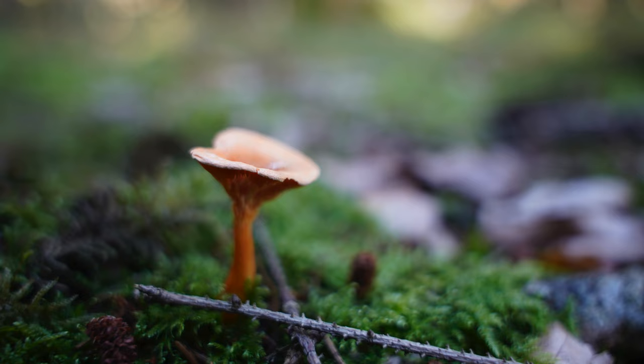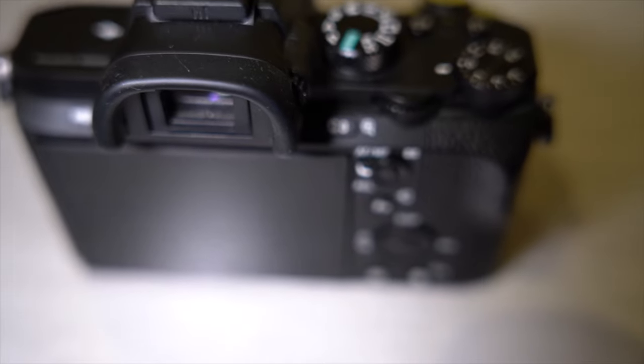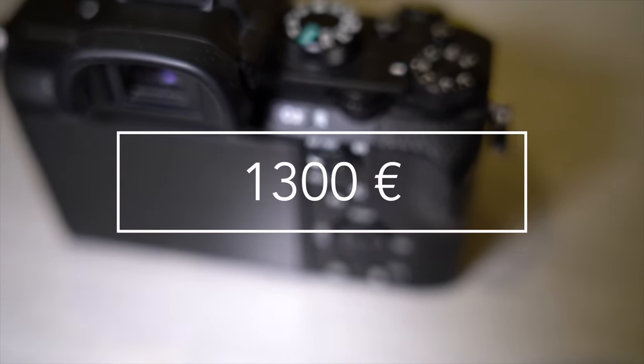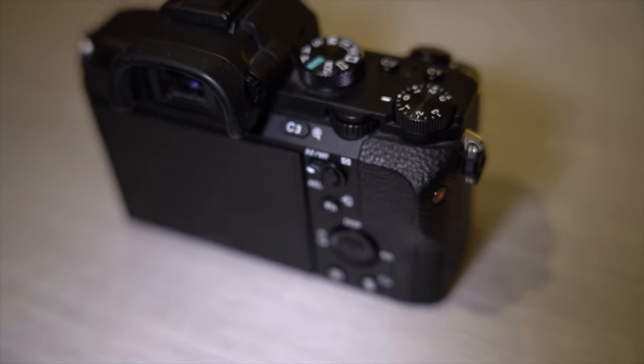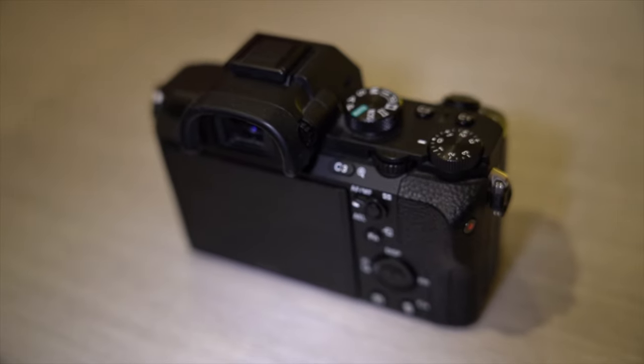If you are a beginner, you probably won't want to buy a very expensive camera right away since you want to try it out first. The A7 III still costs around €1,300 used. You can get a used A7 II for around €500. This means a difference of €800. It is better to invest this money in good lenses. You can even buy up to two lenses for this money on the used market.